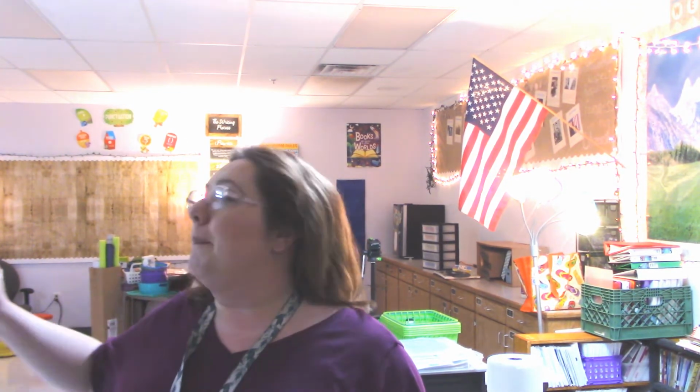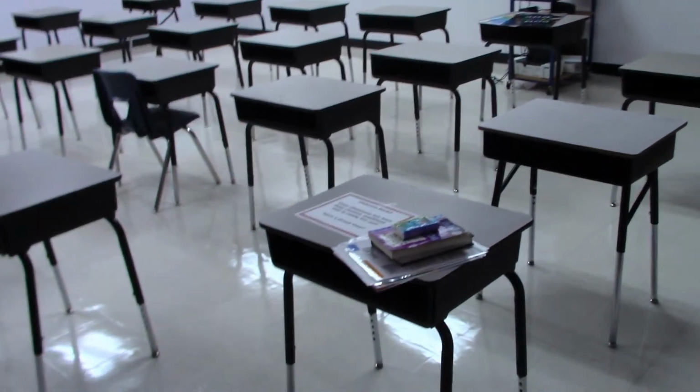So I do want to show what the class will look like. I haven't gotten my desks yet. They swear to me that they're coming, but my coworker, the teacher right across the little hallway, has her desks, or most of them, and I was thinking I would show you what it looks like, so I'm going to do that.